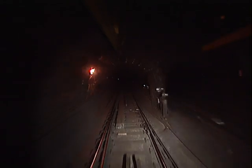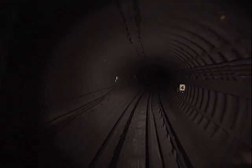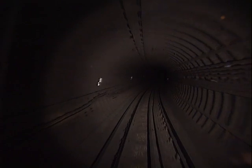Look out for Romeo 324. If this is showing a yellow aspect, you must be prepared to stop at Alpha 324 ahead. When you see the 25 board, begin to slow down for the limit of shunt.